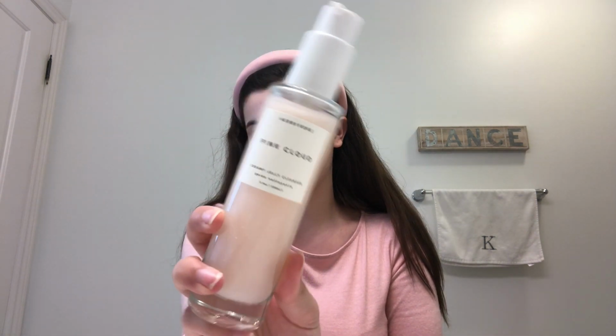This is the Herbivore Pink Cloud Creamy Jelly Cleanser. I really love this, and I also love the color of it. It's so cute. It's fragrance free, so if you're sensitive to that, it's really good for that. It's not going to irritate you at all. I'm going to start off by just getting my face a little bit wet, so I'm going to take one of my reusable cotton pads and get it wet.